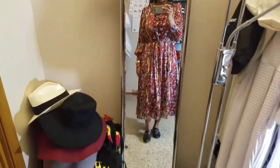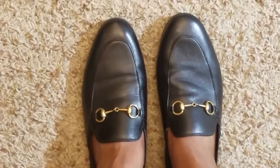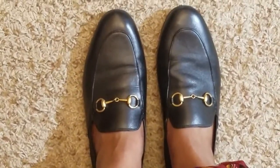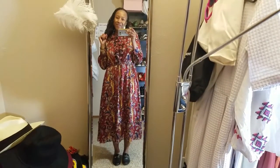And then on my feet, I am wearing my same Gucci Princetown slingbacks that I was wearing the other day. I love these shoes. These are some of the best shoes on the market, in my opinion. I love them, love them, love them. And that is it for my outfit.